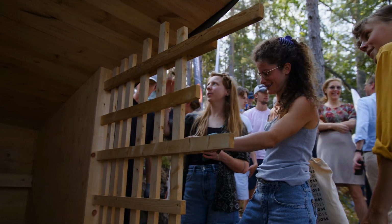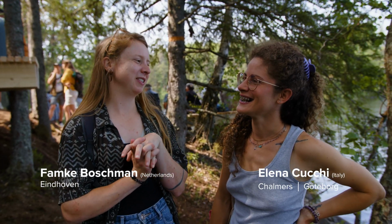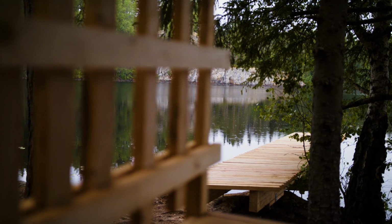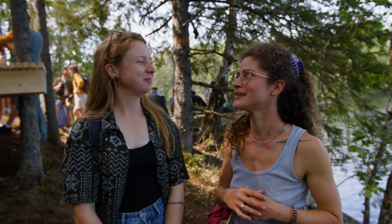When we walked up, we were talking that we had butterflies because we had no idea what they were making, so we were so excited to see, and it did not disappoint. All the details, everything is sort of taken care of. The details, the wood plugs, yes, and the window in the back. It's so beautiful. Good. Yeah. They succeed.